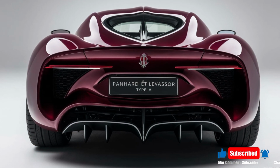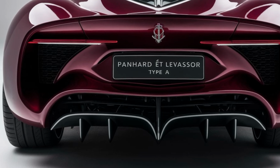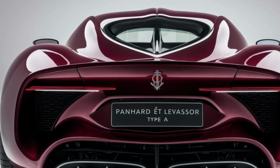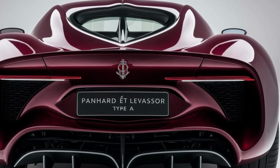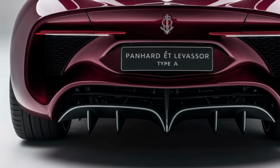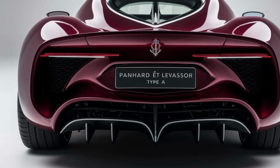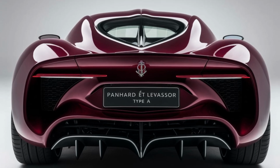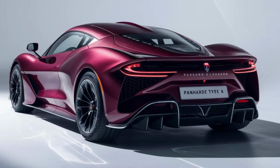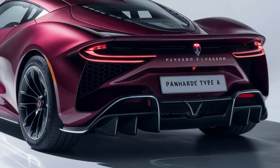Panhard Levassor Type A 2026 is a fascinating car that reflects a harmonious blend of classic automotive heritage and modern engineering. Its exterior design is immediately striking, combining elements of vintage charm with sleek, contemporary aesthetics. The front fascia is characterized by a refined grille that pays homage to the brand's historical design language, while the sharp LED headlamps bring it firmly into the modern era. Subtle chrome accents add a layer of sophistication without being overly flashy, perfectly balancing elegance with functionality.